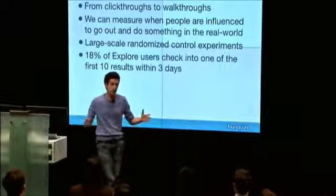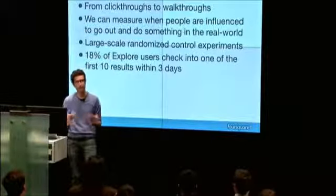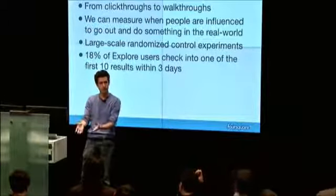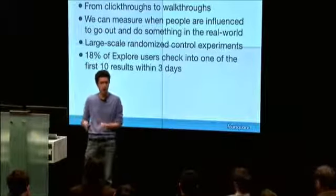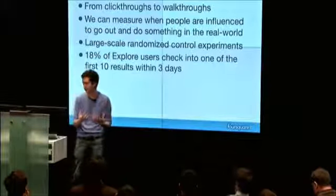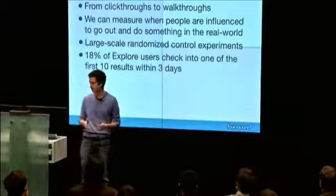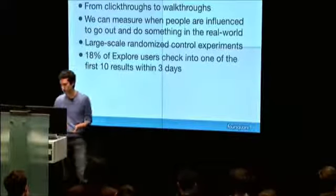We run these large-scale, randomized control experiments where we try different things with different folks, and we see how well we can drive real-world behavior. Because we think that's actually the best way to align our business with our customers. People want to have great experiences in the real world. We want to help them do that. We want to help them connect with merchants. And so it really works out that we can have this metric that we can actually optimize. For instance, we've noticed that with our recommendation product, Explore, 18% of people who see a result in Explore check in there within the first 3 days.